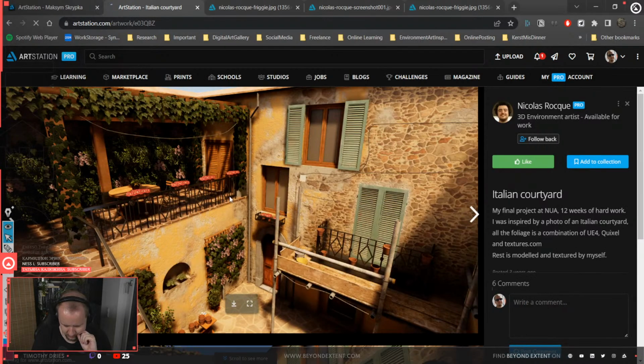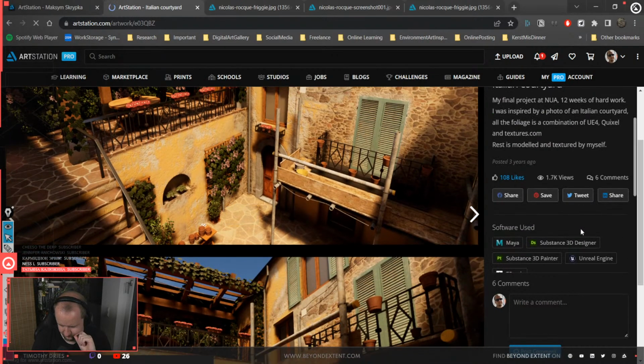Italian Courtyard. 12 weeks of hard work inspired by a photo of an Italian courtyard. All the voices is a combination of UE4, Quixel, and textures.com. The rest is modeled in textures myself. This is from 3 years ago already.